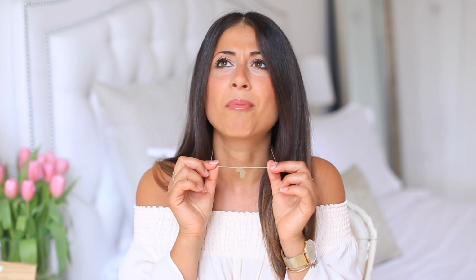I will start with something that I'm wearing here, and I probably get so many questions about this pendant and this necklace on Instagram. It's like every second person who writes to me asks me where I got this necklace, so I'm just gonna start with this one. And I don't know if you can tell, but I'll show you the close-up.